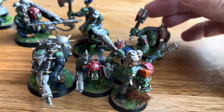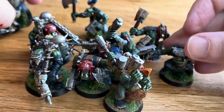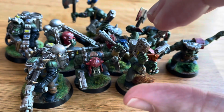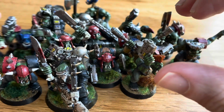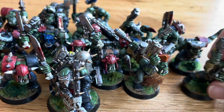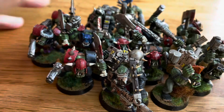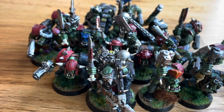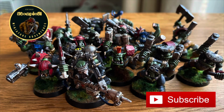Let's get a bit of a shot of the boys charging in. And as you can see, these aren't all beautiful and perfect. But there's now a lot more infantry in my Mantic Marauder army. And if you just saw all of this running towards you, what would you do? I know what I would do. Run! But I think we'll leave it there.